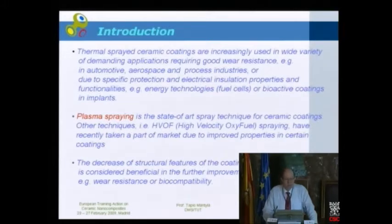And in Finland we have a paper and pulp industry, at least so far, and there are large applications for thermal spraying. If we speak about ceramic coatings, plasma spraying has been the state-of-the-art technique to produce those coatings, but nowadays there are also high-velocity spray systems like HVOF spraying, which also can be used for certain ceramic materials.